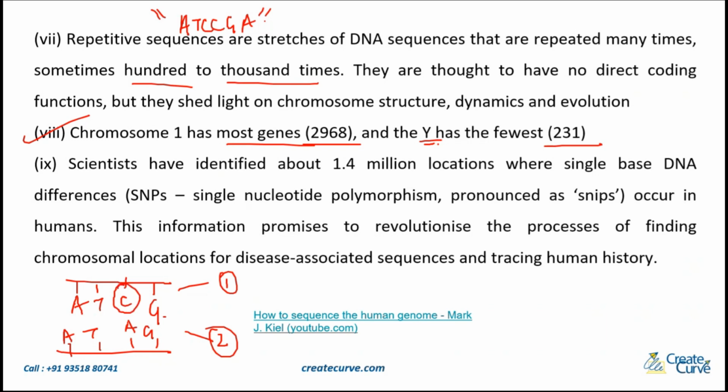Instead of C, this person number two has A. Everything else is the same in this particular location. So this is nothing but a single base DNA difference. This is called SNPs, or SNP. Scientists have identified 1.4 million locations in the entire DNA where this kind of pattern is seen, wherein there's just one base difference. So here, please remember what SNPs are. This is single nucleotide polymorphism.